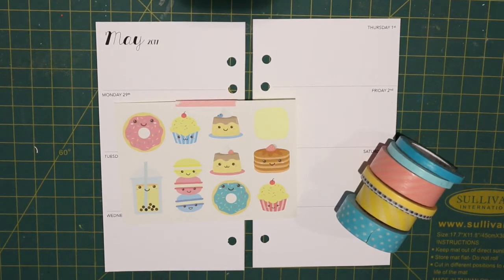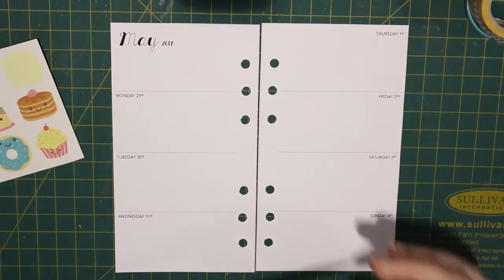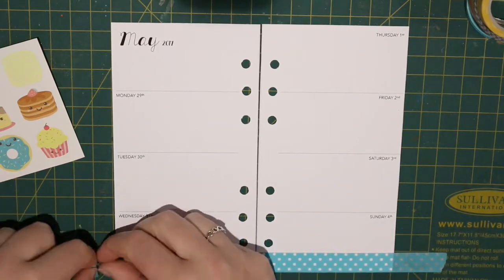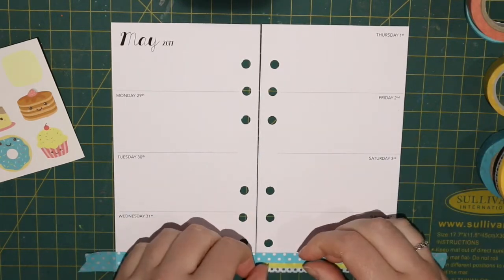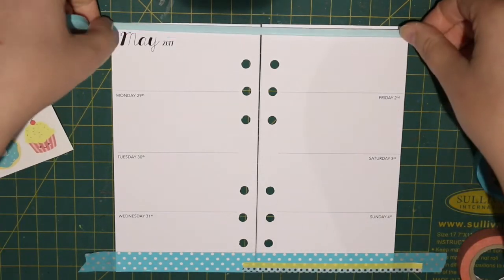This is the last Plan With Me layout for May 2017 and I'm going to be using these really cute little food stickers that were sent to me by a friend. So I'm sorry, I don't know where they're from. They were a gift, but they're super adorable and I thought I would use them. And so this is going to end up being quite a fun pastel-y themed layout.